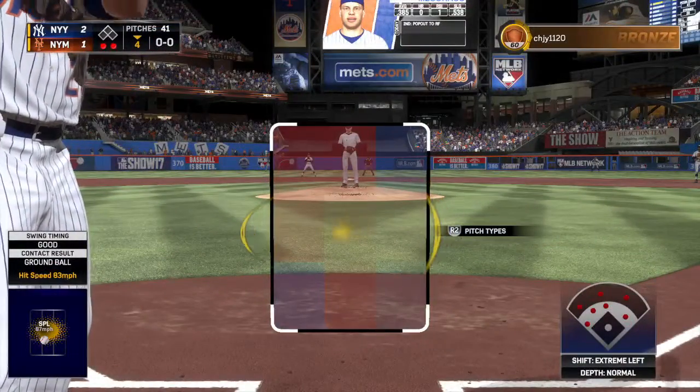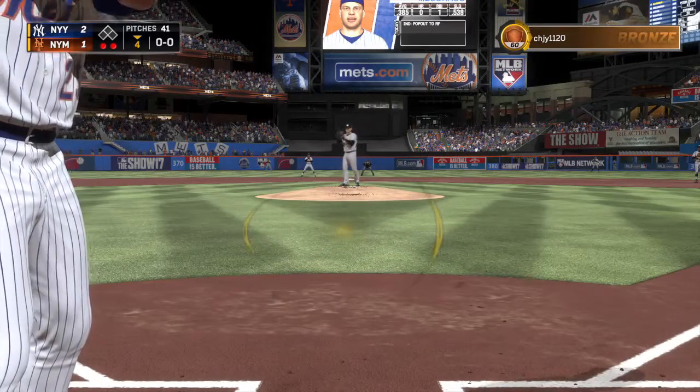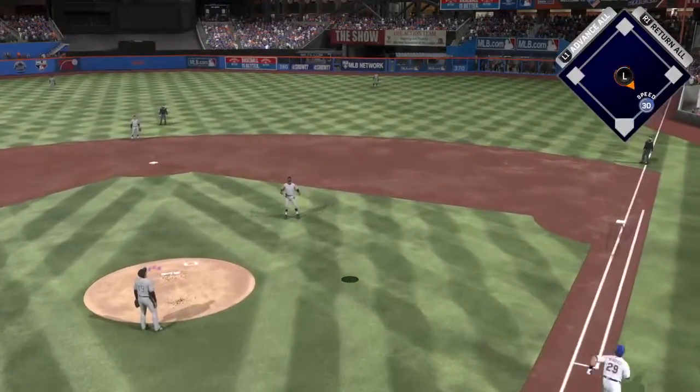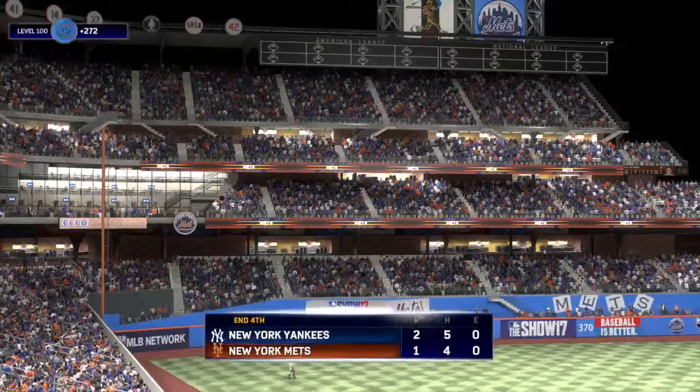Now batting, digging in now, Devin Mesoraco. He flew out in his last at-bat. Popped high in the air. McCovey is there for it. And that retires the side.